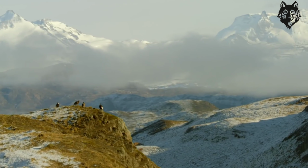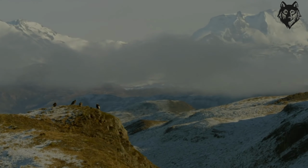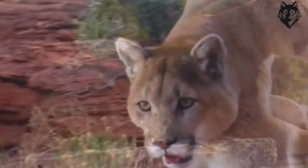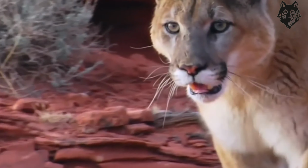Physical features. Pumas are generally medium-sized cat species. Their fur colors can range from pale brown to gray. They have a robust and athletic build, with muscular bodies, long hind legs, and broad heads.